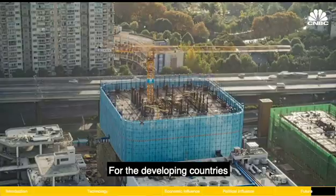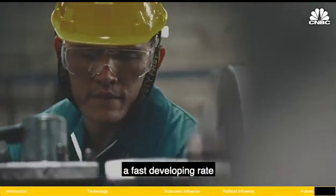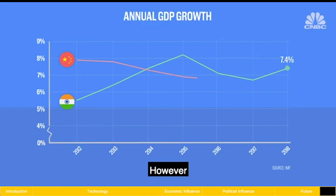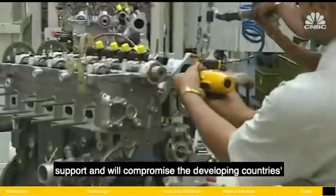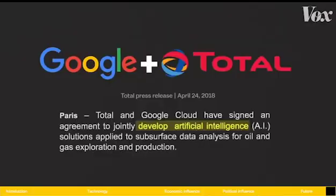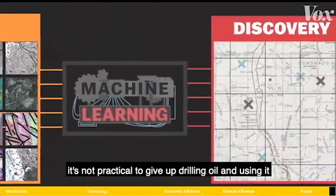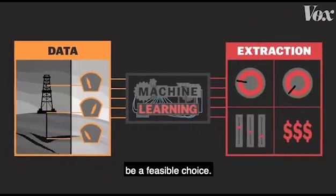For the developing countries, they are consuming a large amount of energy to achieve a fast development rate, so asking them to go through a green path means a loan to climate issues. However, it is not easy to accomplish without developed countries' support and will compromise the developing countries' development speed. Until now, it is not practical to give up drilling oil and using it, so perhaps continuing to improve its technologies could be a feasible choice.